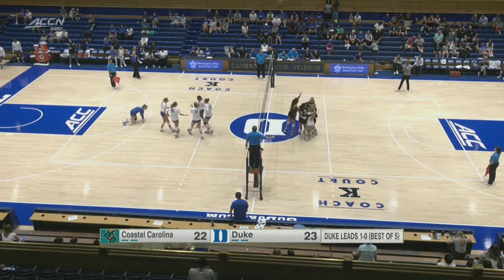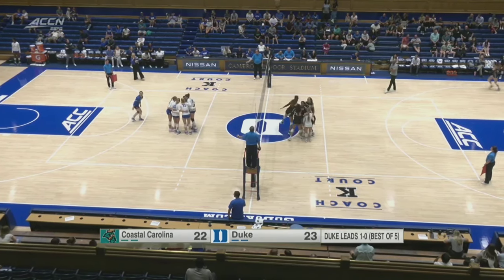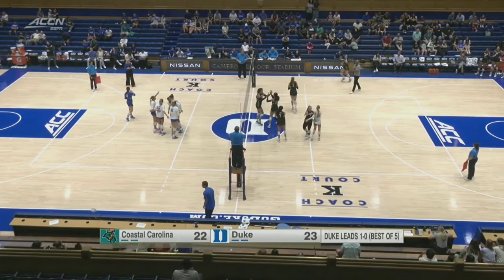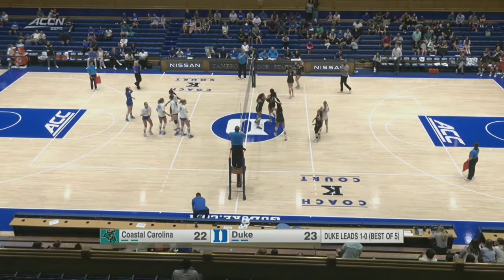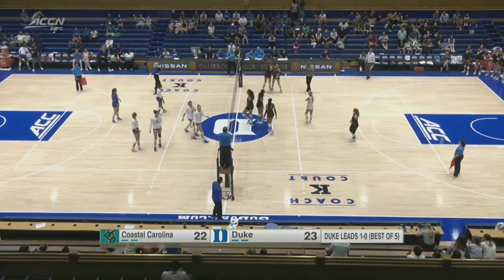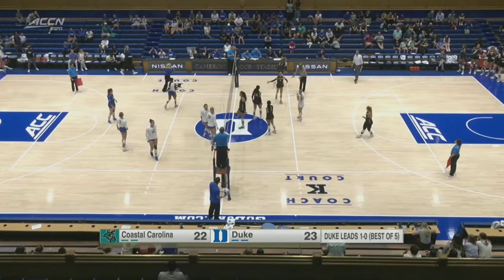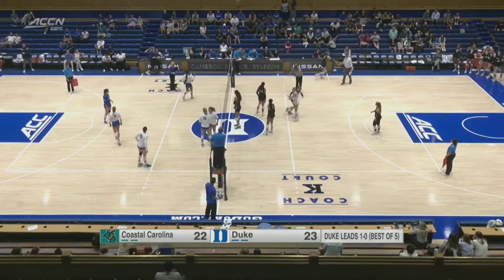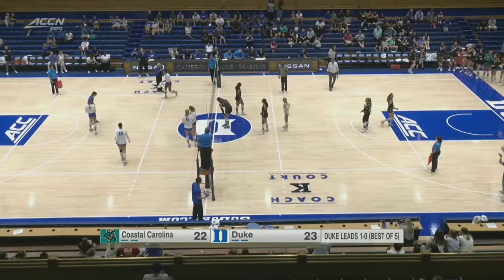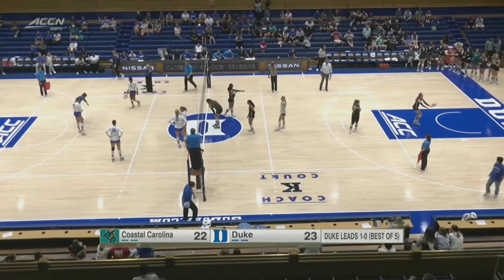Put in play by Revist. In the middle, Fleming, another one. 5 tonight for Lizzie Fleming. Fleming, we talked about her blocks that she needed, a couple of blocks tonight. She's now 6 away from cracking the top 10 in program history and blocks in her career.